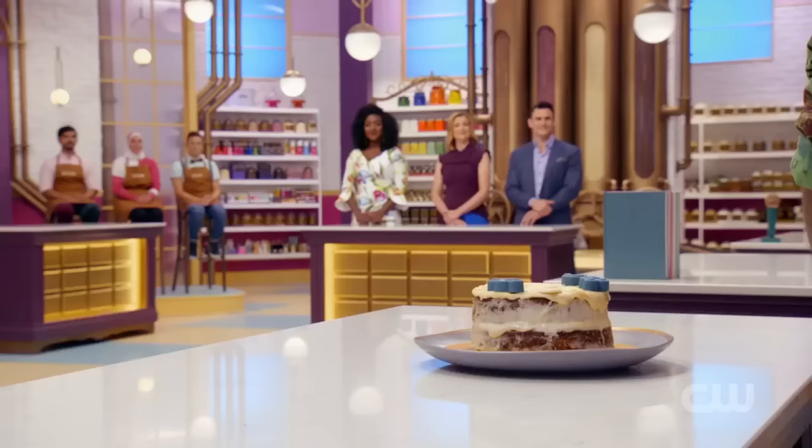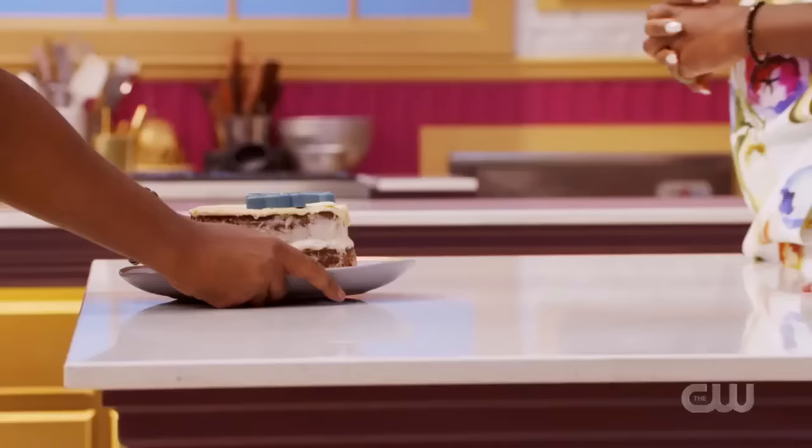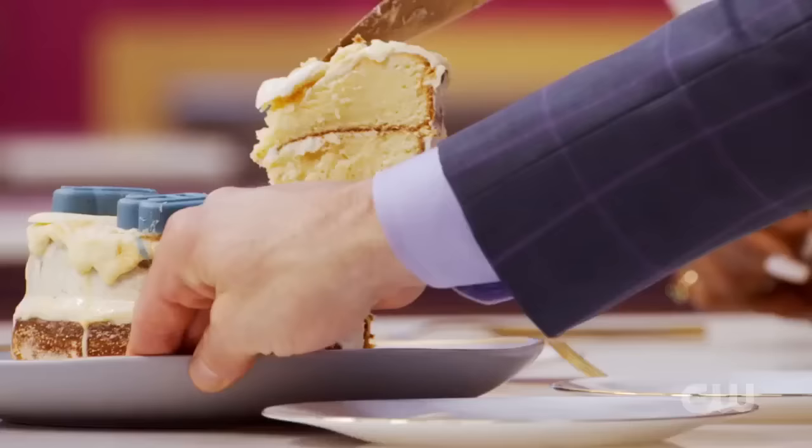Vince, please bring us your dessert. I have prepared for you a white chocolate lemon cake, because I am a classically trained vocalist as well as instrumentalist. I play the oboe and the English horn. And with me being a musician, I placed a treble clef on top of the cake in white chocolate as well as a bass clef and eighth notes as well. Excellent. Shall we?